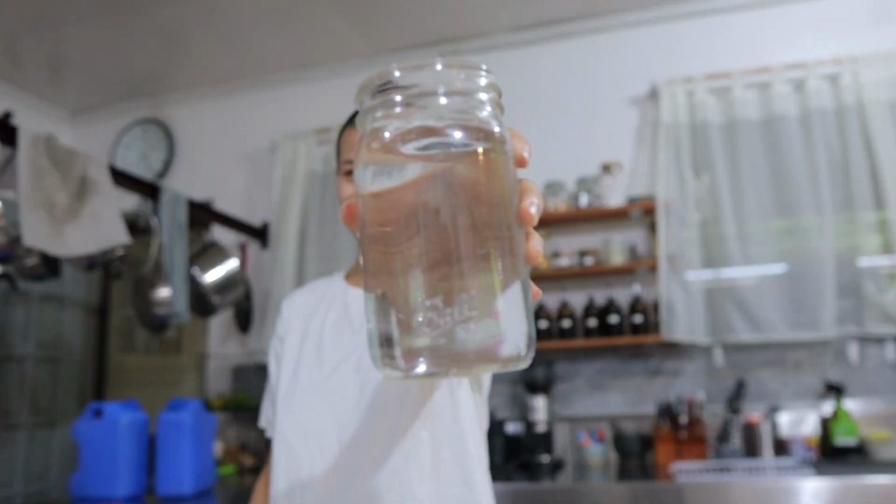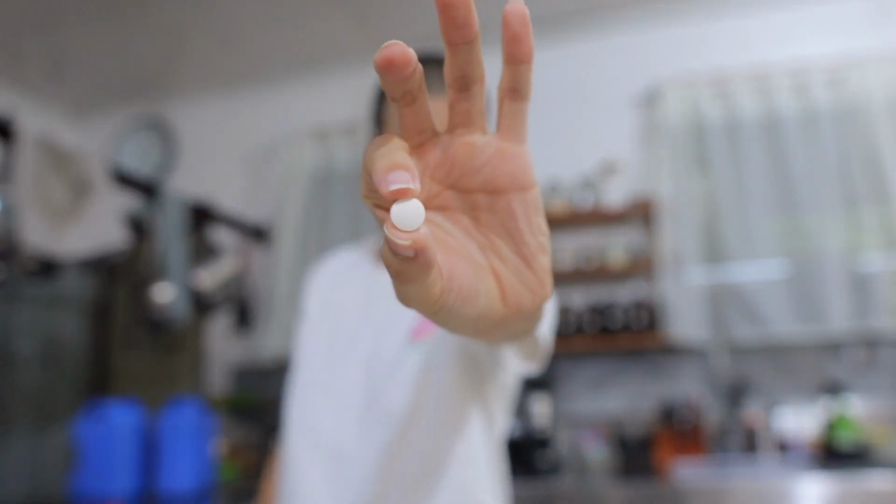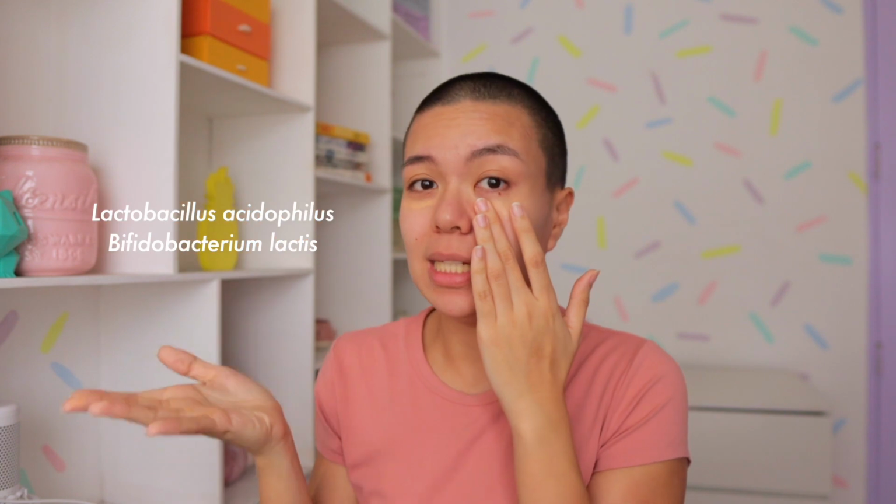Anyway, while there are limited studies of probiotics and their effects on those who have acid reflux, most of them have shown positive impacts. So I take a probiotic 30 minutes before breakfast, and ideally you'll have something with the strains of lactobacillus and bifidobacterium, specifically these strains. It's been a little bit helpful for me for bloating and other digestive issues.